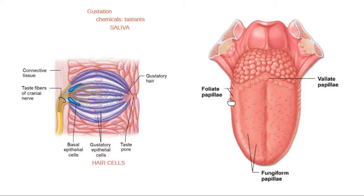These ones over here on the side are pretty cool because they're called foliate papillae. These are only seen in kids. So kids actually have some extra sets of taste buds that adults don't have. So maybe that's why kids are really picky eaters, right? Different taste buds than adults do. Or at least that's what I tell myself when my daughter won't eat her vegetables. It's just those foliate papillae. It's got to be the foliate papillae.